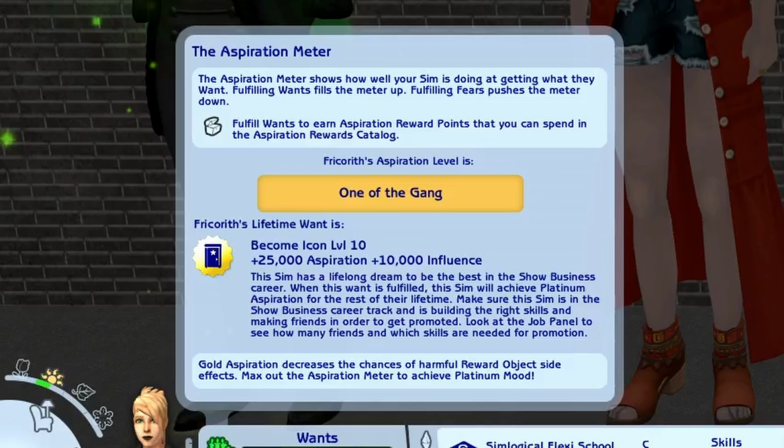This is another career that came with the University Expansion Pack, the show business career. We don't have anybody else in the neighborhood following this lifetime want, and after I gave him his makeover and looked at his traits, I totally saw show business in his future.